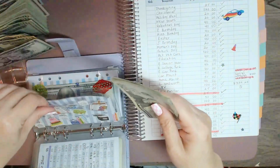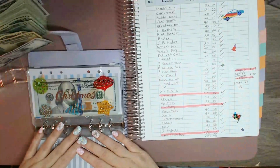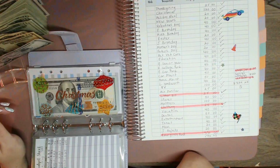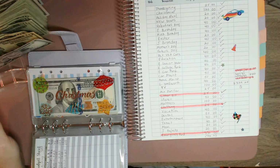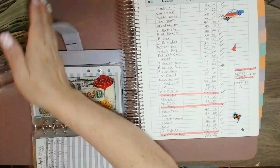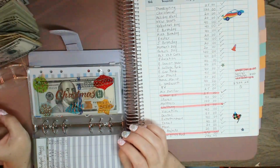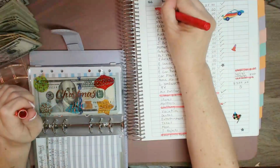And I usually have that catered or, you know, pick up a meal from a restaurant for Thanksgiving. I usually make my Christmas meal just because I have more time, but Thanksgiving time's a little bit shorter. We don't have as much time to prepare for that. So I usually just get a catered meal. So that's why I'm saving a little bit more money for Thanksgiving than I do for the Christmas meal. So let's go ahead and cross that out.